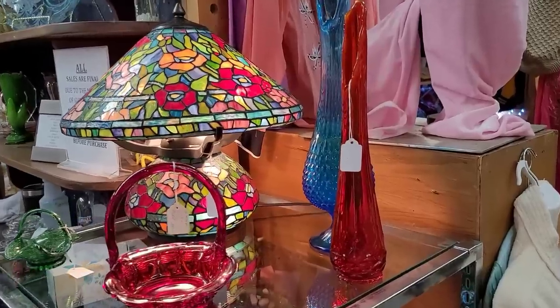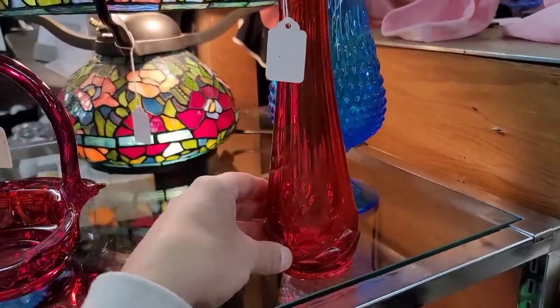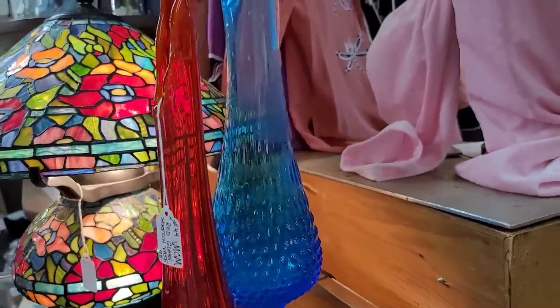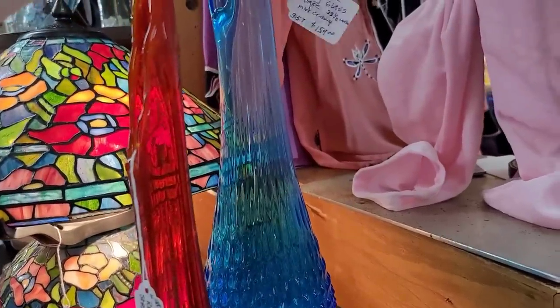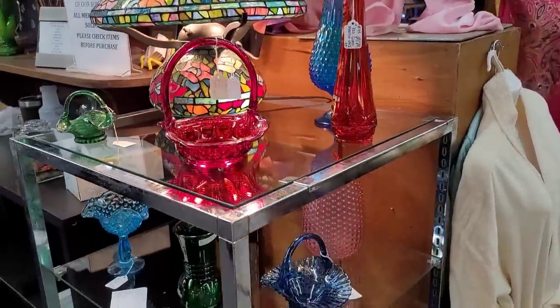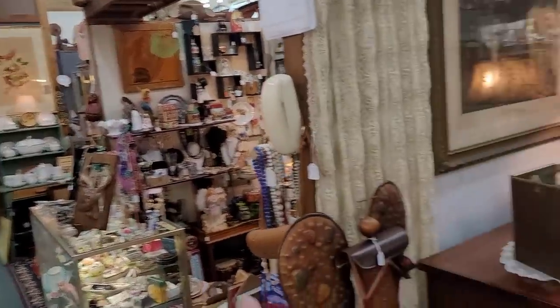About a little mid-century glass. Looks like we are in, is this Dominion? I believe, what do we got on that one? 95, that's not hateful. Look at that colonial blue. That's a big one from Fenton there. That one's 159, that's actually really good. Look at the color. That red and blue together, that's really pretty. I'm enjoying that. Okay, so we have more of the antique mall.